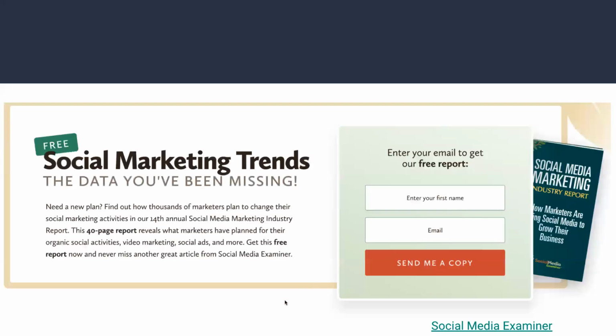This is an example of gated content, again, from Social Media Examiner, and they're going to give you a report on all of the data you're missing. So if you enter your first name and email, it segments you automatically based on the data funnel. You're interested in data, you're interested in reports.